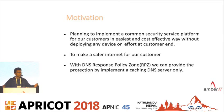Another thing was we are planning to provide a service for our customers so that they can feel a bit safer on the internet. After brainstorming, we got an idea that we can implement DNS response policy zone, and we can provide this service by implementing only a caching DNS server at the service provider end. So that was our motivation to implement the service.